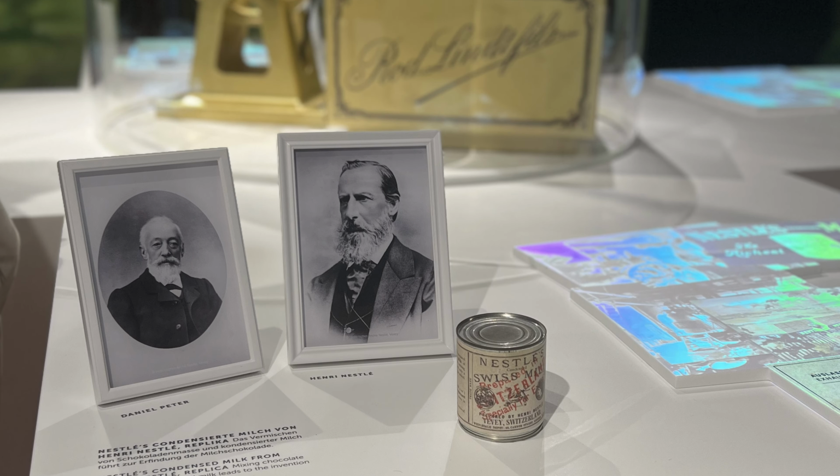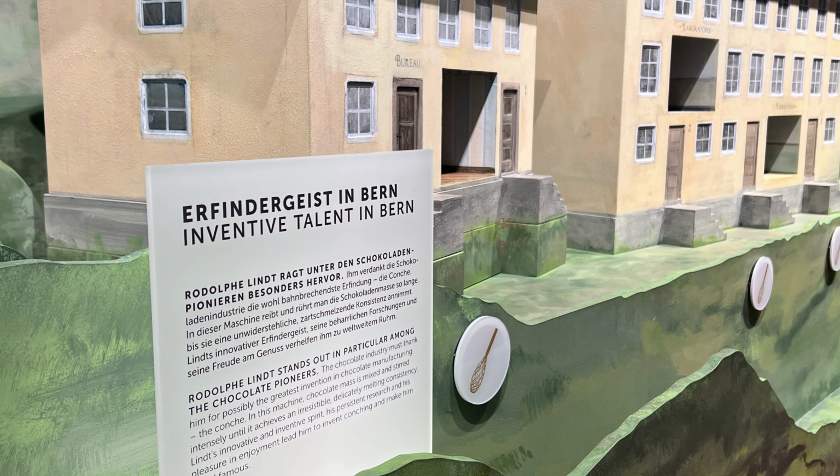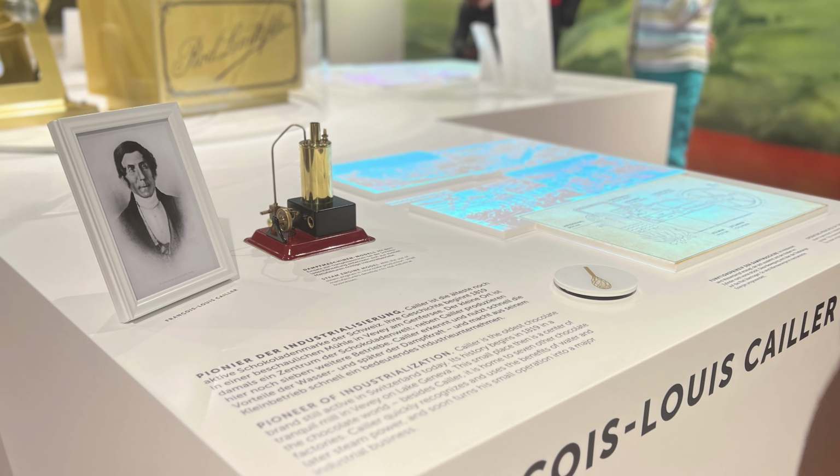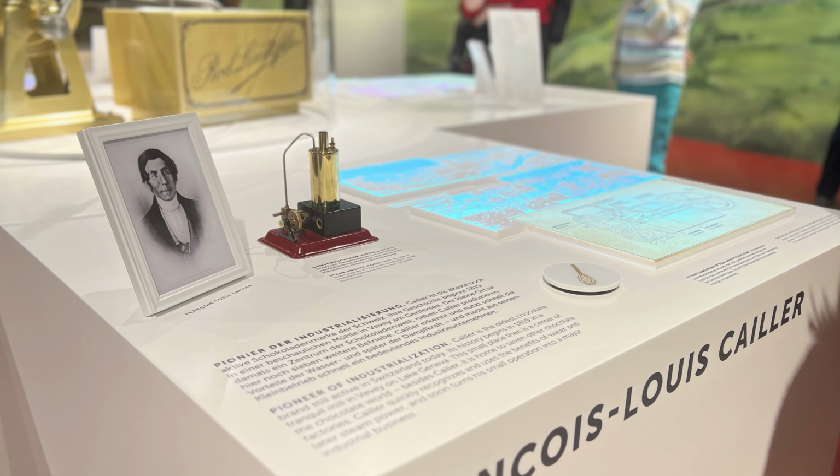In the next room you'll find out all about the Swiss chocolate makers and how they had a huge influence on the making and processing of chocolate. You'll see lots of names you know and love, such as Lindt and Callier, who were famous back in the 19th century and helped develop chocolate to its current standards.